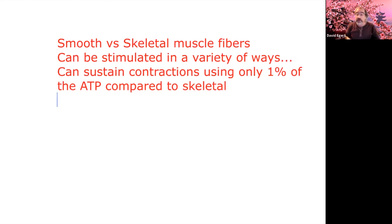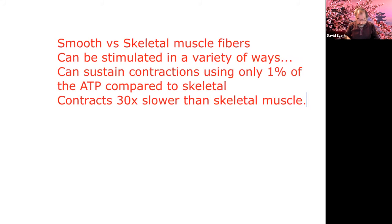Obviously there are going to be trade-offs. It contracts maybe 30 times slower than skeletal muscle. So it can be stimulated to contract in a variety of ways, whether it's autonomic motor neurons, chemicals, hormones, or stretch. It can sustain contractions using only 1% of the ATP compared to skeletal fibers, and it contracts a lot slower than skeletal muscle fibers.